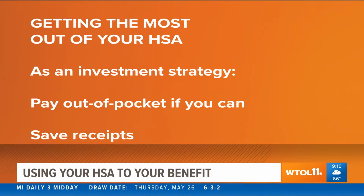Okay, so I have an HSA, and as you mentioned, I kind of use it the way that a lot of people do. I'm going to pay my bill with it when I get it from the hospital or whatever, or if I go to the pharmacy or whatever. So how can we use this as an investment strategy? Help us understand. Yeah, so let's first focus on how much can I put into the account each year.